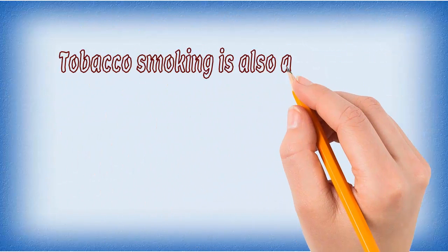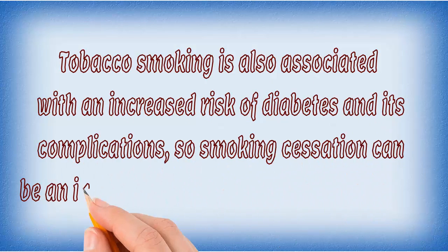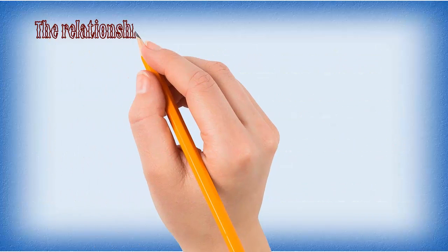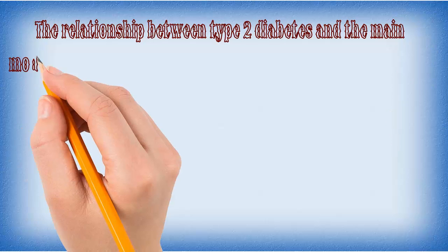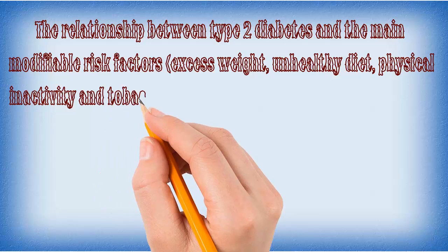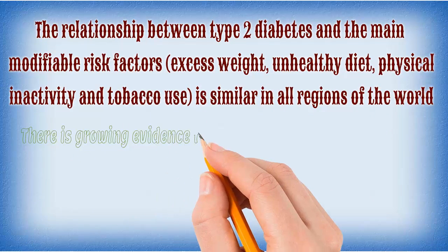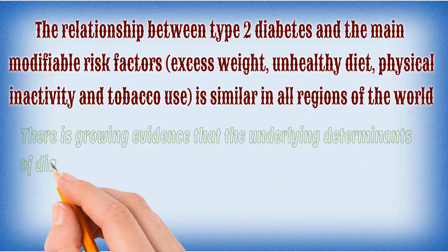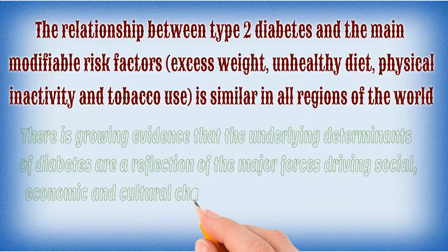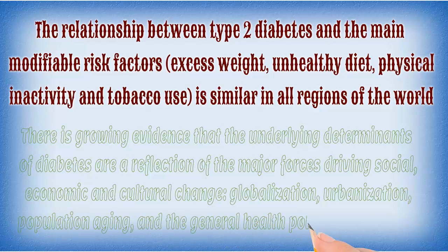Tobacco smoking is also associated with an increased risk of diabetes and its complications, so smoking cessation can be an important preventive measure as well. The relationship between type 2 diabetes and the main modifiable risk factors, excess weight, unhealthy diet, physical inactivity, and tobacco use, is similar in all regions of the world. There is growing evidence that the underlying determinants of diabetes are a reflection of the major forces driving social, economic, and cultural change: globalization, urbanization, population aging, and the general health policy environment.